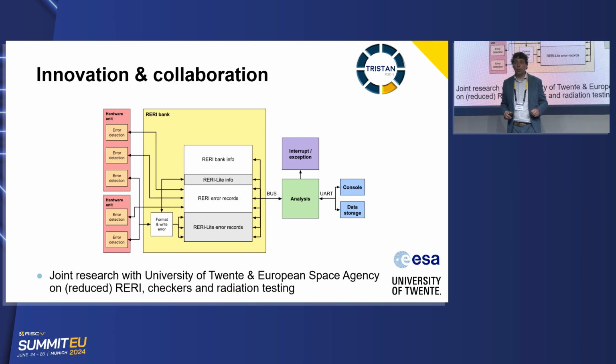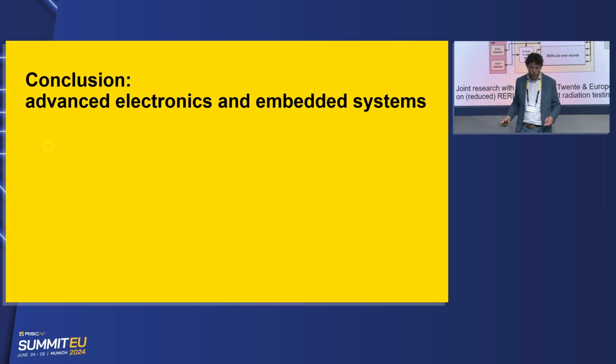We are actually looking whether we can have a light implementation of that, because for embedded applications, as we see it, it's actually too large and has too much overhead. And we're also checking how we can use that for radiation testing purposes. At the University of Twente, they're doing research on checkers, so Trojan horse checkers, fault tolerance checkers, and also how we can set up generic radiation test environments.